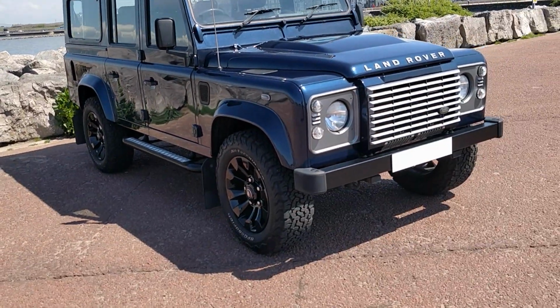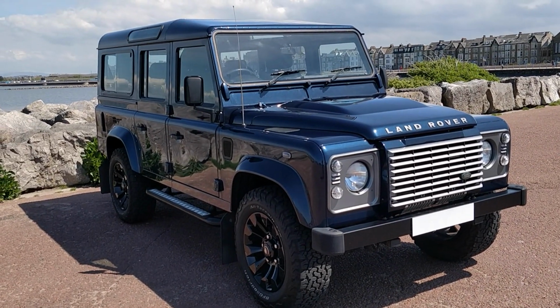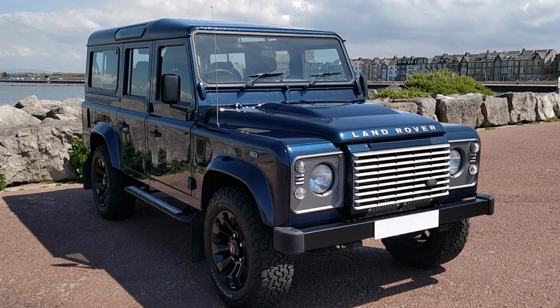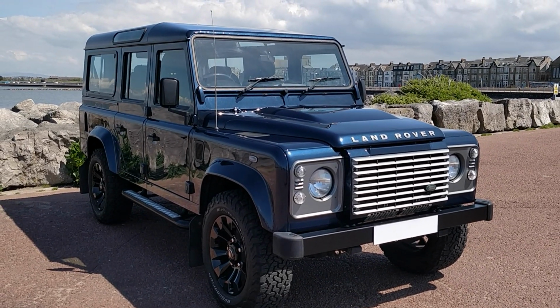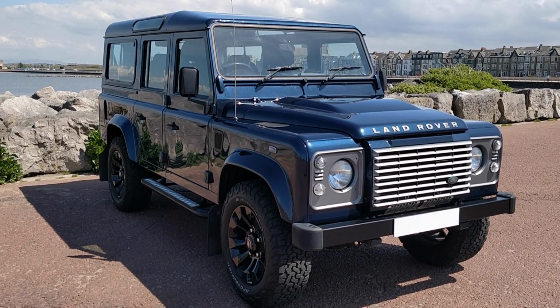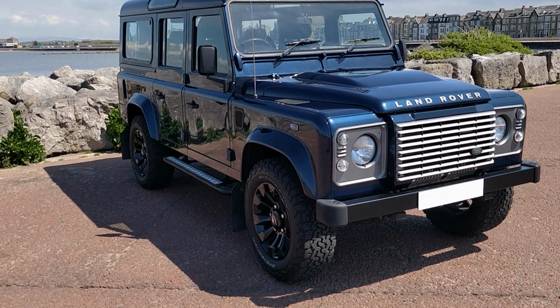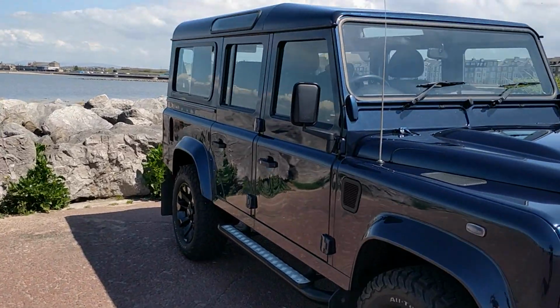So yeah, it's not cosmetically perfect, but it is significantly better than a lot of the other vehicles that you'll see, especially of this kind of age and mileage. And for an 8-year-old car, it's still in exceptional condition. Really is good. Let me take you inside a little bit.